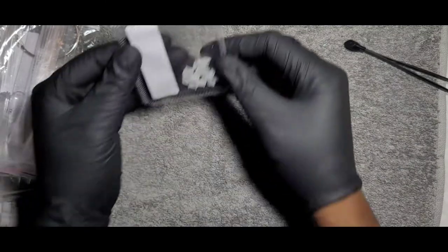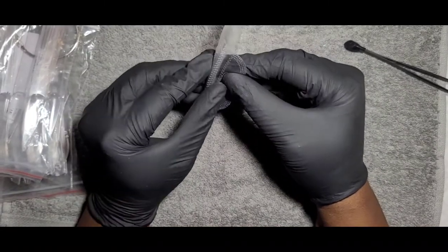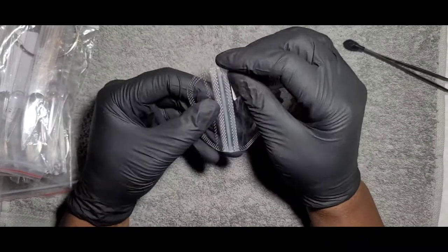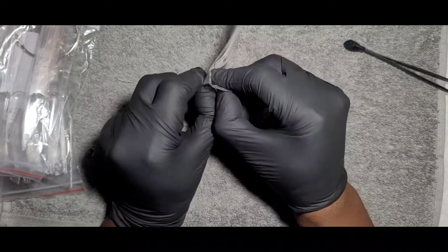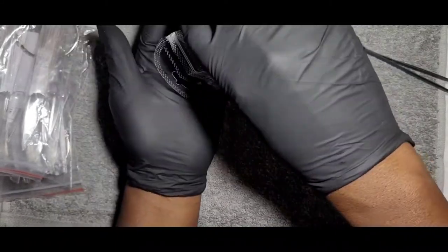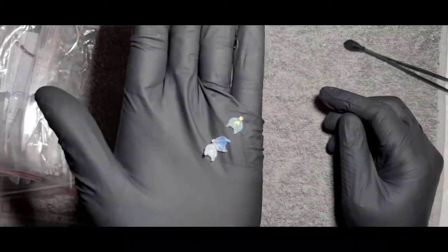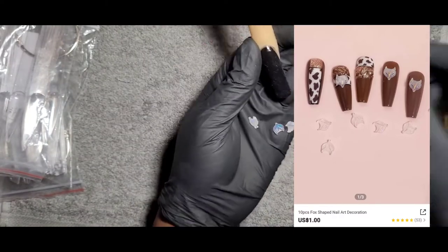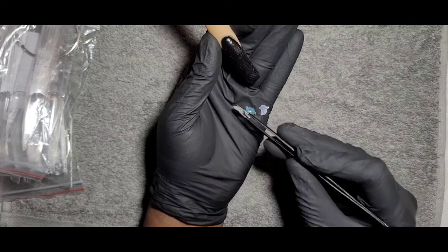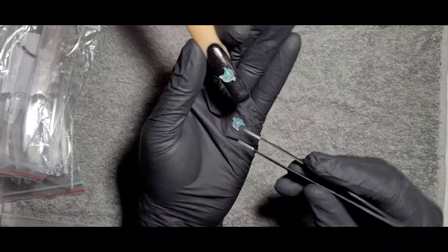Okay. So, you guys, I thought these were beautiful. OMG. Let me take this out. I have to share this with you guys. These are fox heads. And they have an iridescent. They're iridescent. Beautiful. OMG. And they're fox heads. Let me see if I can put it on my model finger for you. My model fingers, I can tell I use it a lot. Look at that. Just look at that fox head.